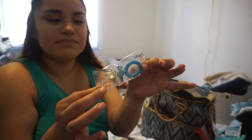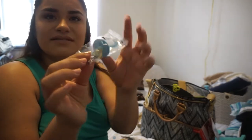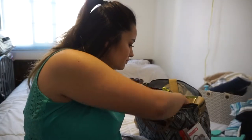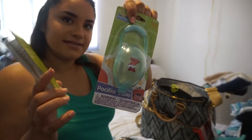They're pacifiers, but they're just used once. And I believe they're from Mexico. They have like honey or something. I forgot what they have inside them. This is how they look. Pretty cool. We got a brush to brush his hair. Hopefully he got hair. And this is a pacifier case.